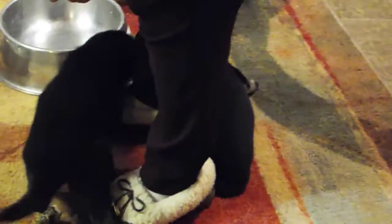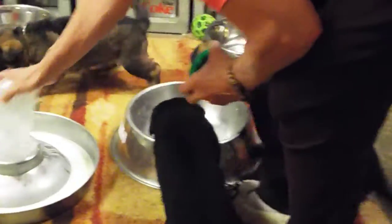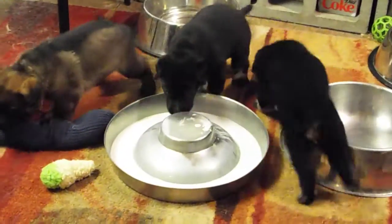Okay, let's give you guys your milk. Let Grandma give you guys some milk. This is their third day of drinking milk. Mommy has been nursing them still, but they are learning to appreciate milk. This is their third day.